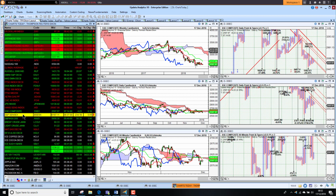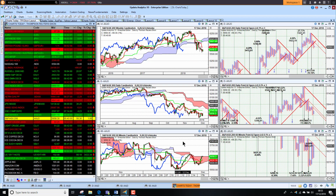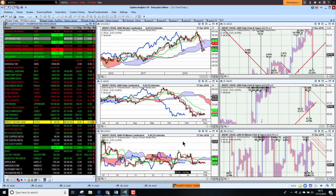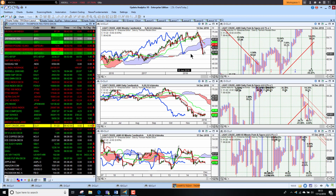The Sensex was looking stronger in India, up 0.65%. That's taking that short-term bullish. And if you look at the Australian market, it was up 1%. So quite a recovery there. Brent crude is down very slightly. WTI is actually up very slightly, but still looking pretty bearish here. Really big support level here being tested on that long-term chart.